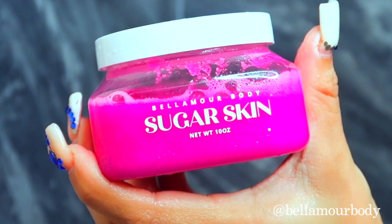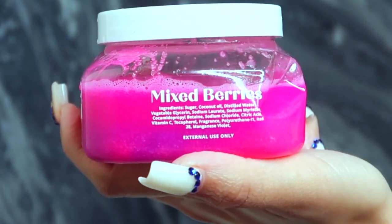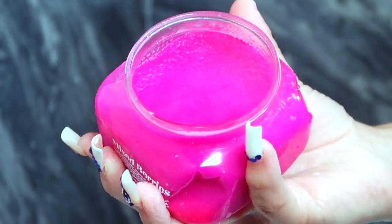Now that my body is smooth like a baby's butt, it is time to take our Sugar Skin. This is by Bella Amore Body. You probably have seen her all over TikTok. This company has been blowing up. I got this one in mixed berries because I love anything berry related. I absolutely love the pink and the purple combination. They're so pretty together. I love this scrub because not only is it not too harsh, but I love when you rub it in and it foams up.